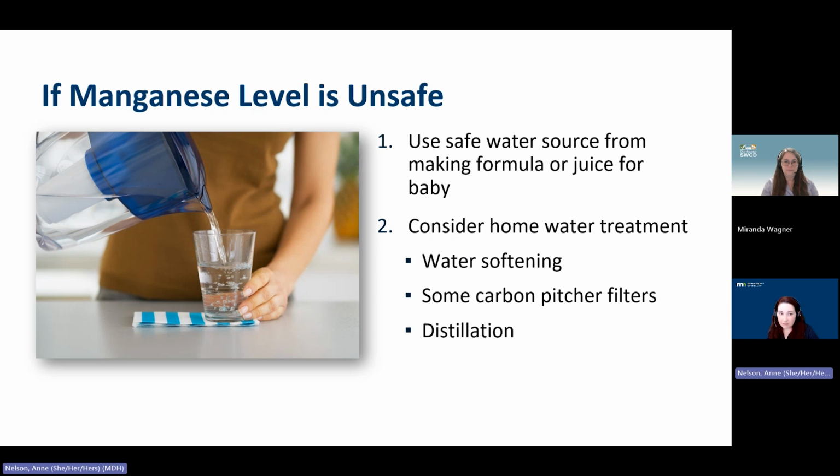So if you find manganese at an unsafe level, again, get your drinking water from another source or use a different water source for baby. Maybe it's at that 200 parts per billion level, and you have a child under one in the home. Using a different source for them can be an option. And then consider home water treatment.